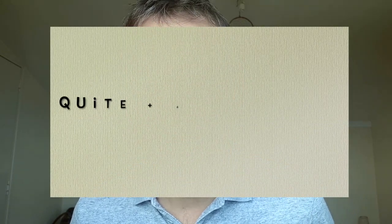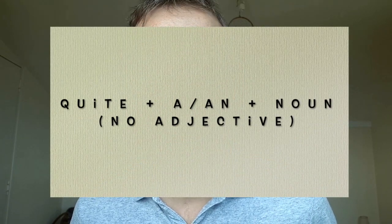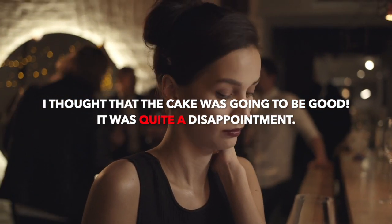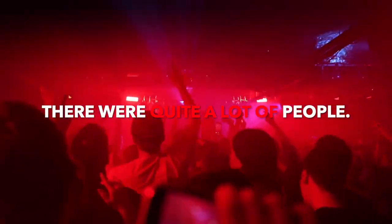You can use quite but not pretty in the following ways: quite plus a or an, plus noun without an adjective. For example, I thought that the cake was going to be good. It was quite a disappointment. You can use the form quite a lot of. For example, there were quite a lot of people.